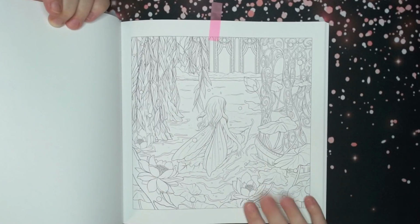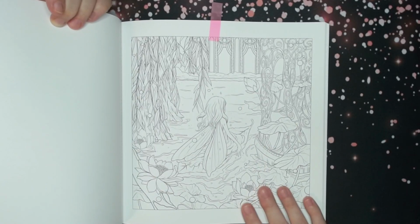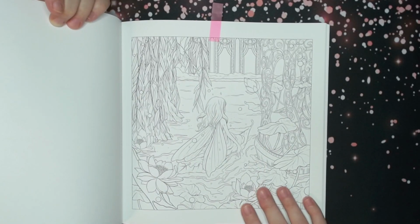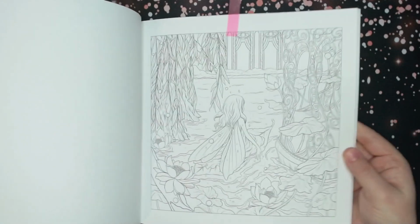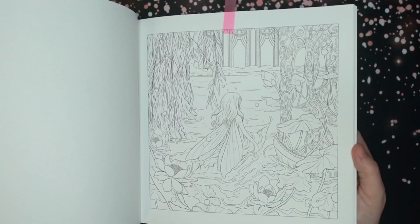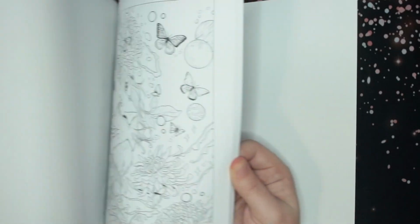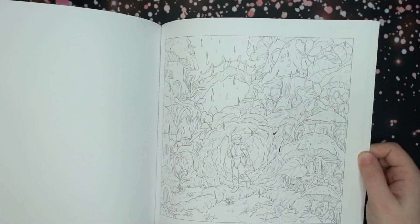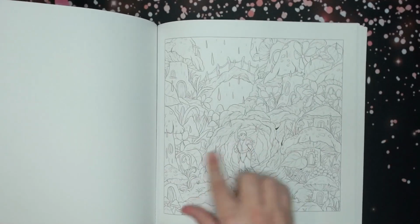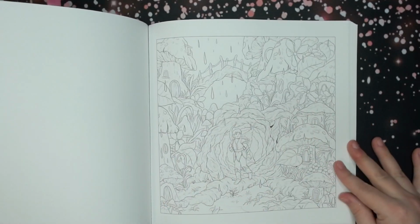Jen's Coloring Corner. I'm going to follow a tutorial on this one and put my spin on it, I think, if I can. But hopefully I'll learn from her. She's amazing. You should go follow her. But this book is fabulous. I'm excited to jump in. This one I thought would maybe be good for April.